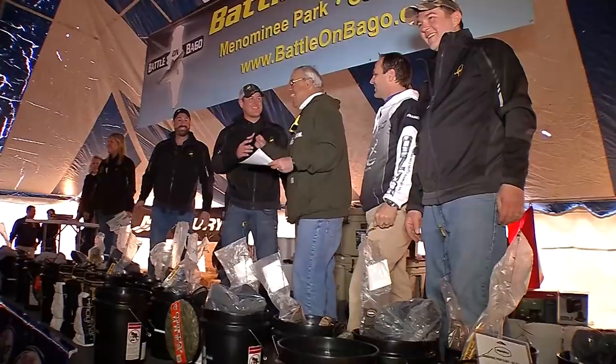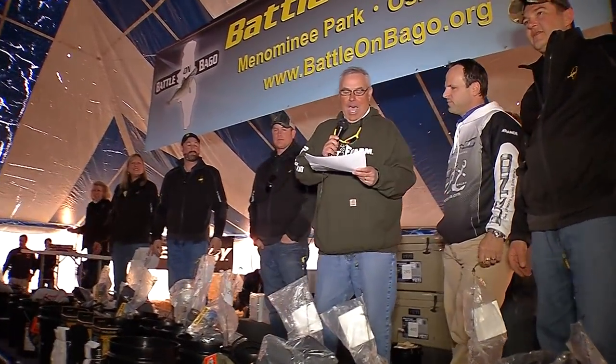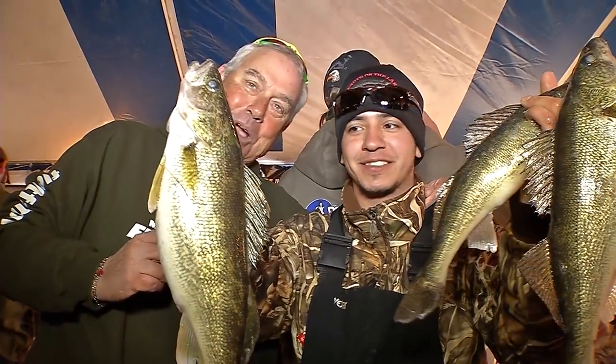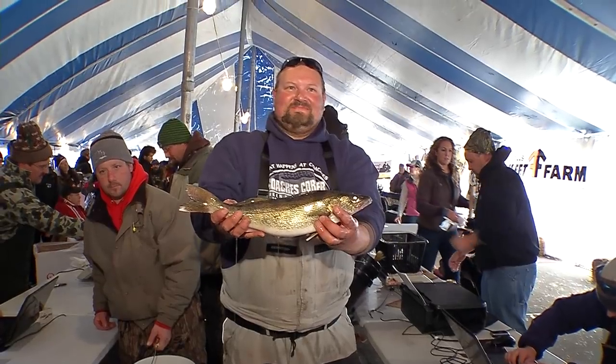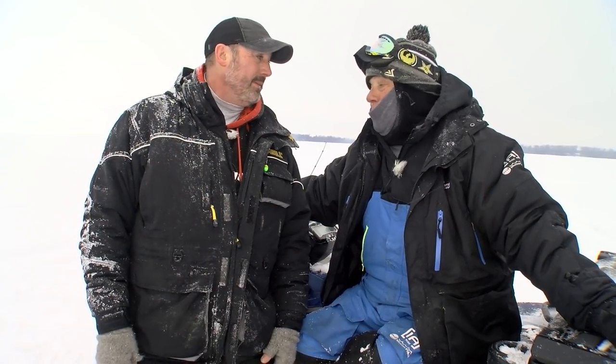It's random, so first place is $2,019, and then it goes on down from there. The first truck is 150th place, and I believe the second truck is somewhere around 3,000th place. Which gives everybody a chance to win, which is really cool.